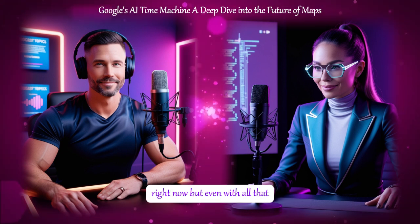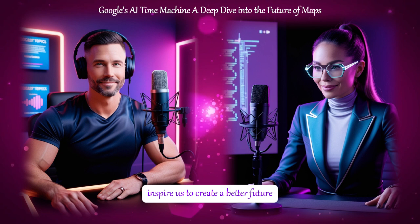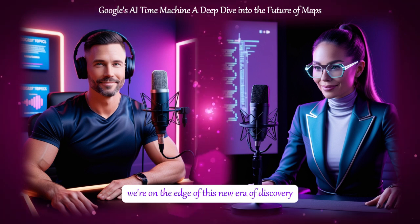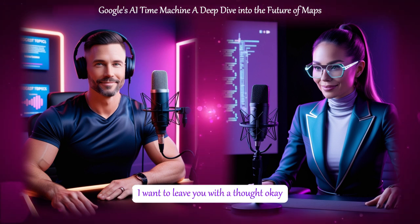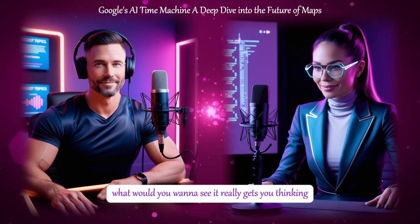But even with all that, we can't forget the incredible potential AI has. Of course not. These tools can give us knowledge, connect us to our past, inspire us to create a better future, a more sustainable one, a fairer one. Absolutely. That's what makes this field so exciting. We're on the edge of this new era of discovery, and AI is the key. So to wrap up our deep dive today, I want to leave you with a thought. If you could use that time machine feature, any point in history, where would you go? What would you want to see?